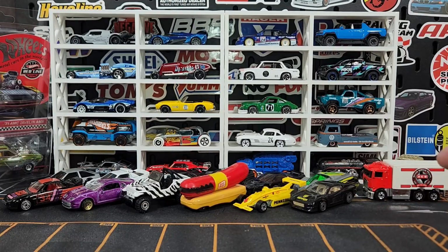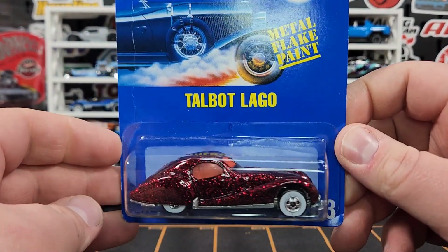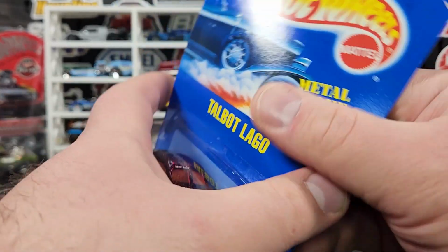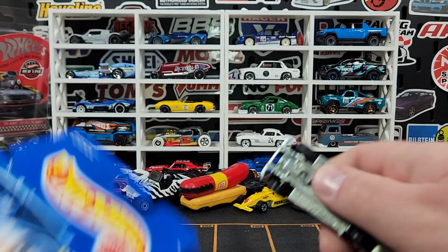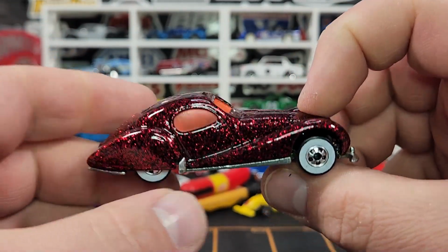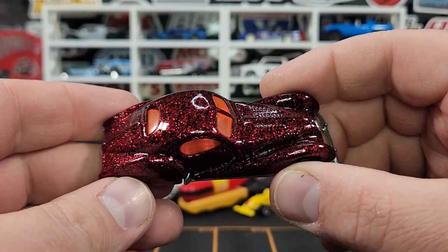Looks very, very cool. All right, Metal Flake paint. This is the Talbot logo. This one in red with the red tinted window. You guys know I like my 30s era cars. The connoisseurs cars. Concierge. This one is pretty average. Not a huge fan of this one, but I didn't have it, so I had to have it.